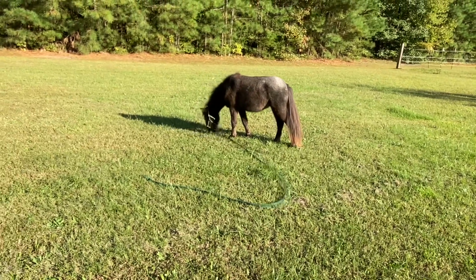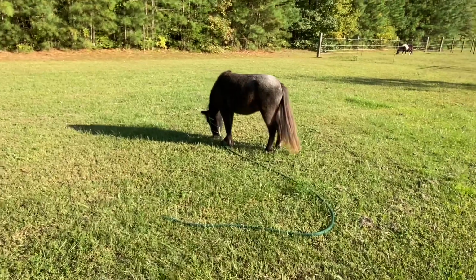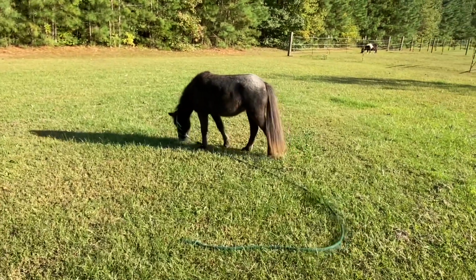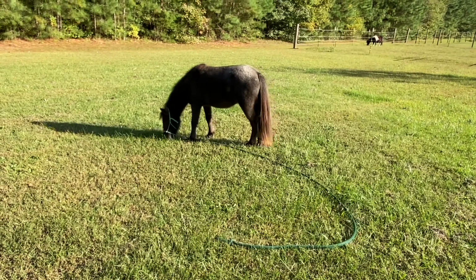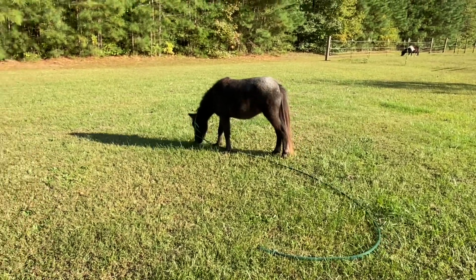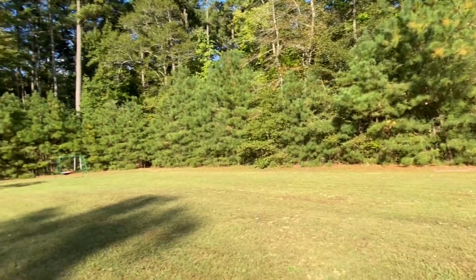And I usually don't put the training halter. Teddy has a training halter on. I usually just have a regular halter on him. And I'll leave a lead line on him and I'll be working around in the yard very close to him. But he's very relaxed and gotten used to being out here. This is just all open. This is not a pasture area.